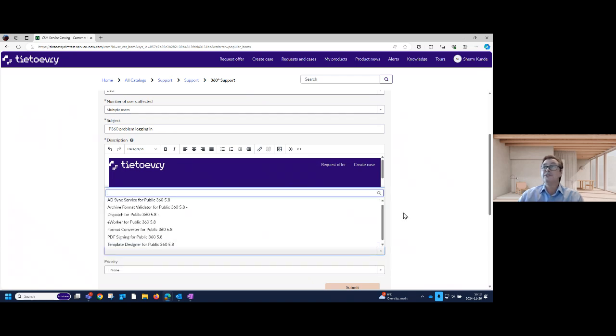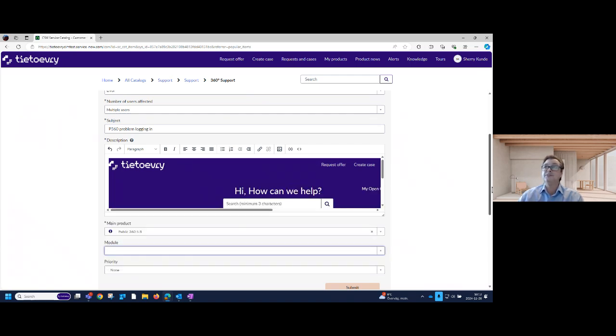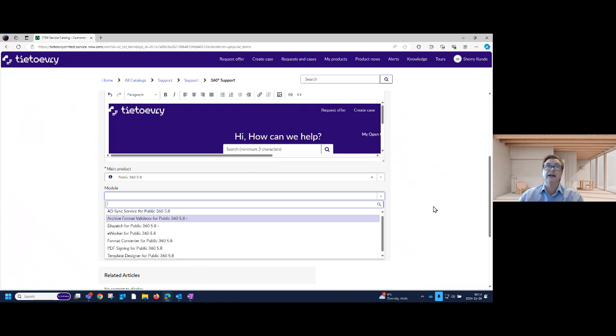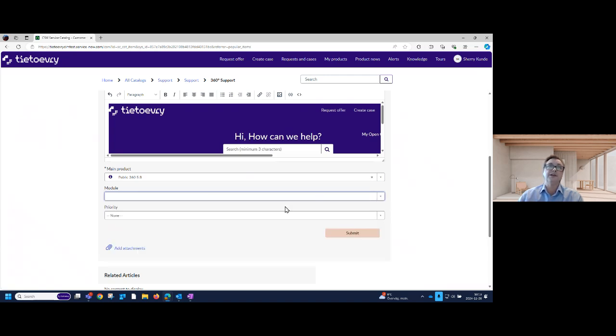Next, you can fill out if the problem is related to a specific module. This is additionally good information for us to have, because then we can quickly narrow down where the area of the problem is. Also, we can get statistics if this is an area where we have several issues, and we can take action on that. So this is really good as well, that you can fill out from the beginning. This is not a mandatory field, but we ask you to use this feature as much as possible.